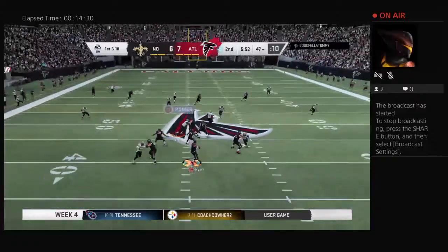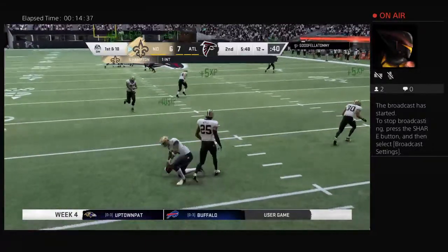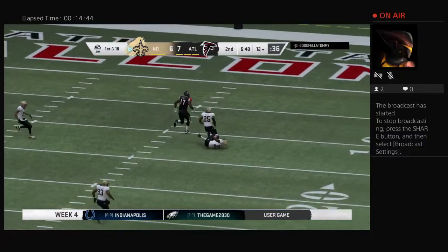A fake to Freeman. Now it's Ryan. He's going to air one out. And he fires one that's intercepted. Picked off at the 13. And a big turnover there as his guys will get the football back.